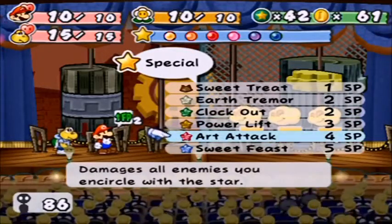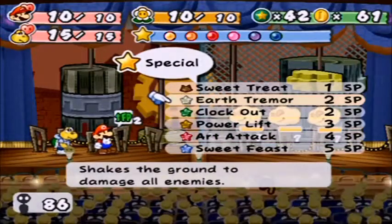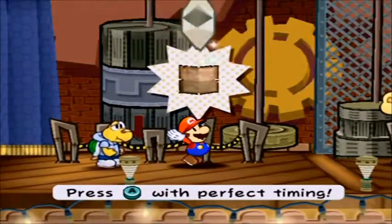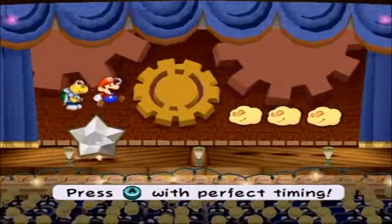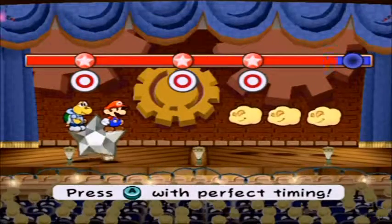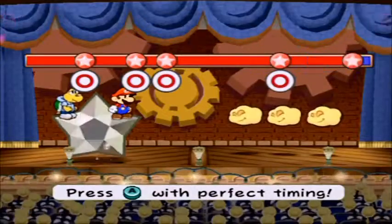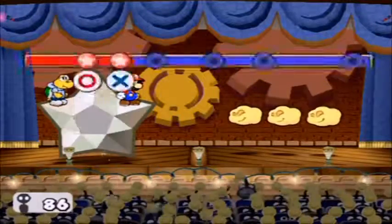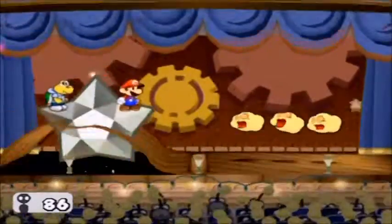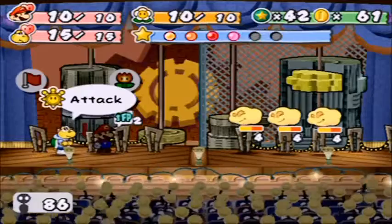I love watching the battles. I love using the battles as an example. It's just cool. So we could do Art Attack, but I would rather just do Earth Tremor, because if you're good with Earth Tremor, you'll be able to do some really nice damage to these guys. Oh, that was so nice of them to throw that for me and give me some items. Oh, darn it, I messed up. At least I hit them, that's good.